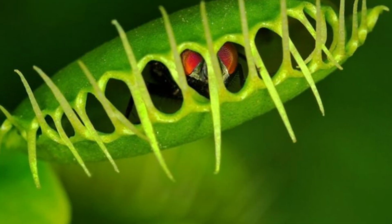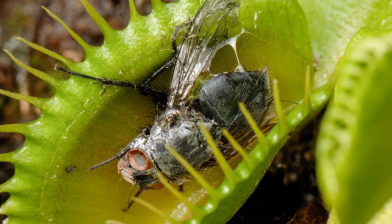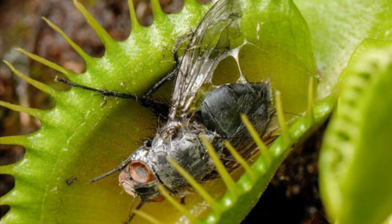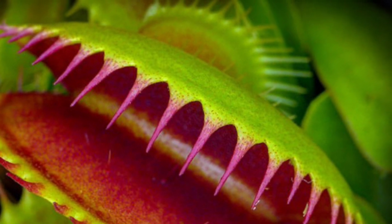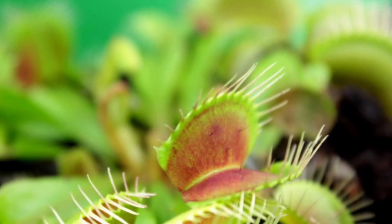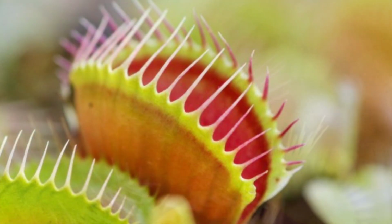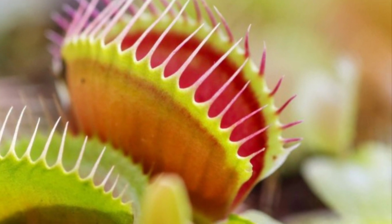So more about the trap. The trap is actually a leaf with root functions. I say this because their nutrient uptake is believed to come from the second layer of cells in the trap. With this, they also have the genes of a, quote, typical leaf. With that in mind, you probably noticed that they have some sort of pigment inside the trap. The pigment is there to attract their prey, or insects.